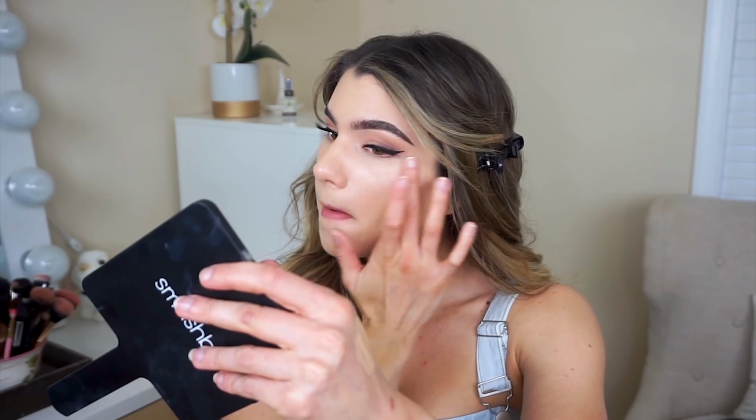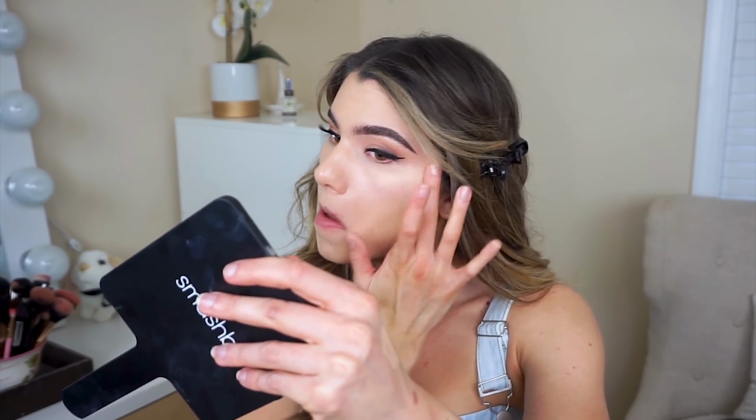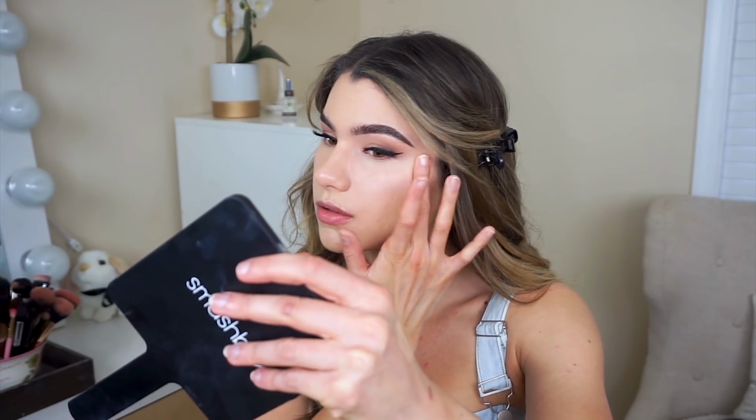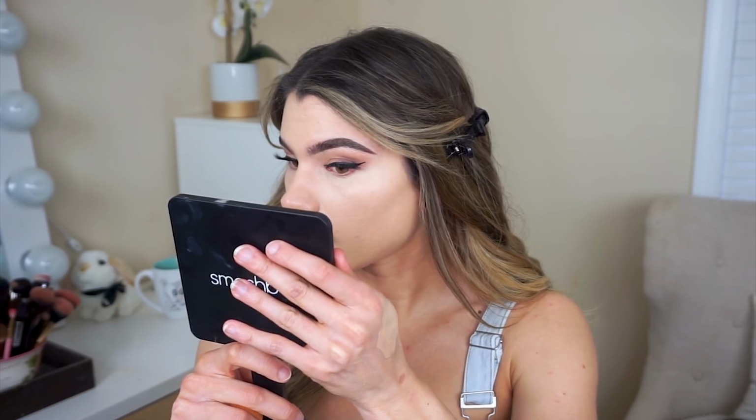Okay, I'm gonna try something. We're gonna go ahead and smooth over some Benefit Professional in the spots where I'm looking textury. So I'm just blending this on. Okay, and then I'm gonna take a little bit more of this on the sponge and pat over. Okay, I got rid of it. That's what you have to do. You have to use Professional on the areas that you have texture, because otherwise it will absolutely emphasize it and get really patchy. But see, that completely fixed the problem.